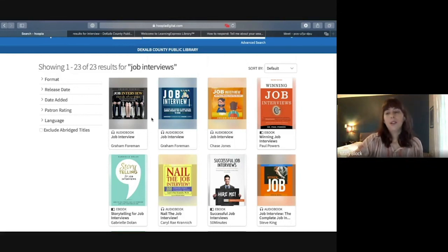So there are a number of resources available to you through DeKalb County Public Libraries that can help you in your job search all the way through. You're not alone in this. Everything I've shown you is free with your library card, so take advantage, and I wish you the best of luck in your job search.